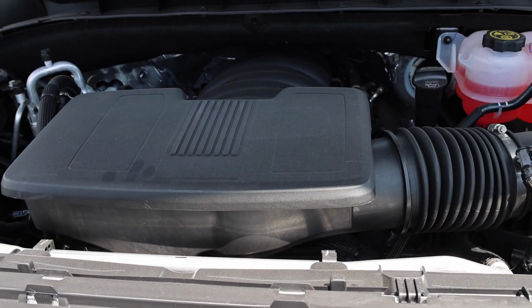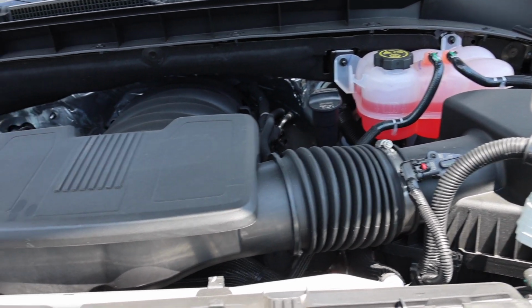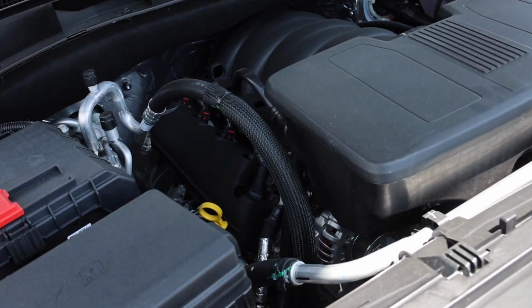If it were me, I would get the 6.2. Although you do have to use premium with that engine, I do like the performance, and I feel like that engine is just slightly better built. And who doesn't like more horsepower and torque?